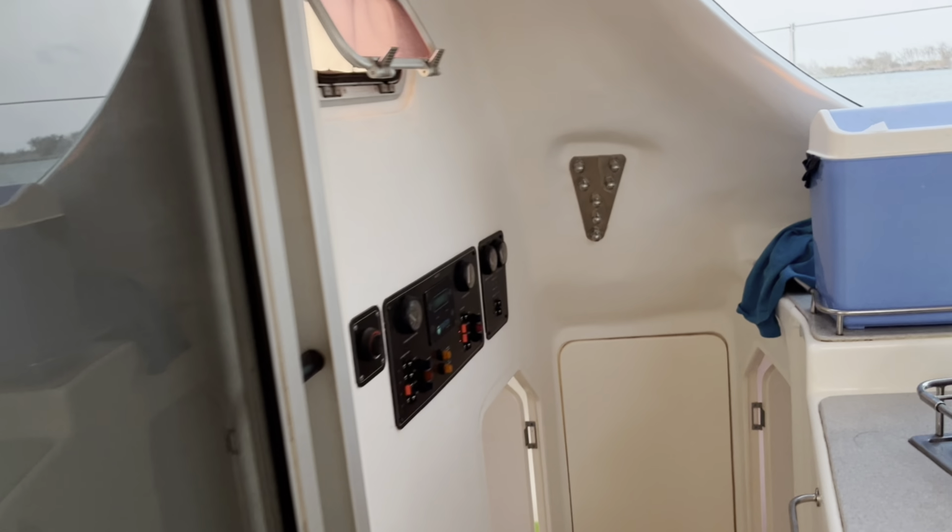So we're going into the long-term storage yard. A lot of boats here sitting out the cyclone season. And there we are, all packed up, our worldly belongings, and she will stand there for 4 or 5 months.